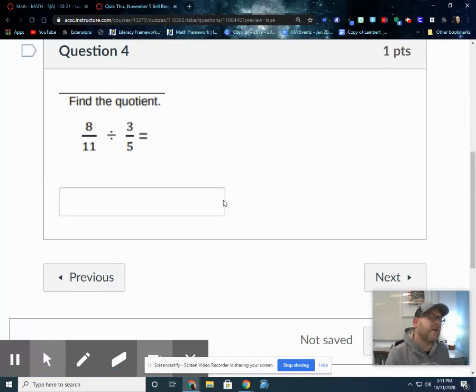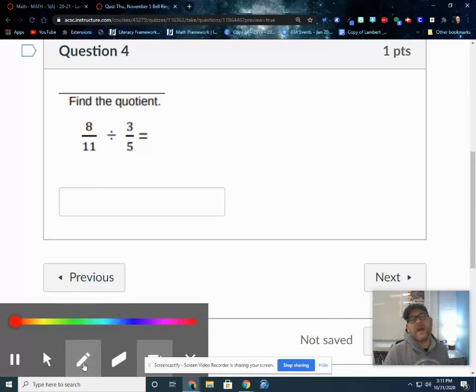Quick ones today. All right, we've got division of fractions. We've done this a couple times this week, so you should be feeling pretty rock star when it comes to dividing fractions. Just remember your rule: keep, change, and flip. And then go ahead and give this a try. Choose the answer from the side there that you think is correct, and we'll check it together in just a moment.